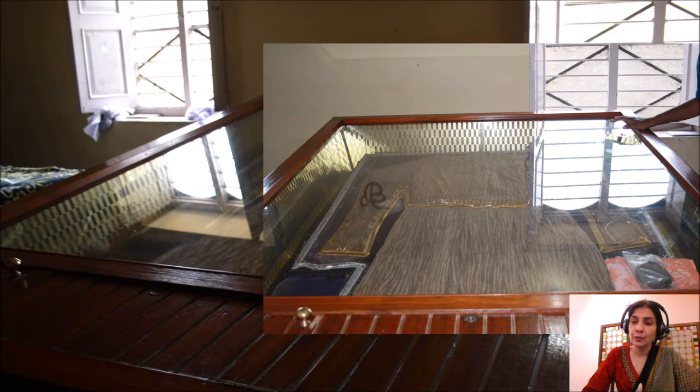The main problem was not just deterioration due to aging, but a huge fungal colony on one of the arms of Chola Saheb ji, which was very visible. It was huge.